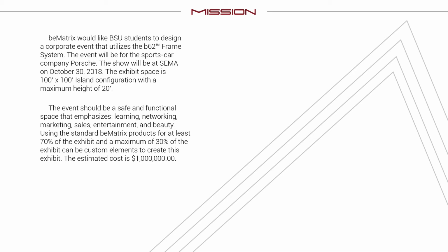The event should be a safe and functional space that emphasizes learning, networking, marketing, sales, entertainment, and beauty. Using the standard Bematrix products for 70% of the exhibit and a maximum of 30% custom materials and elements, the estimated costs will be around $1 million.